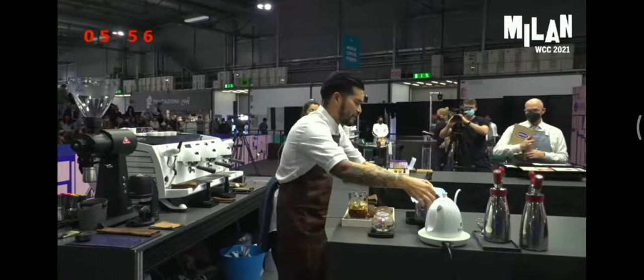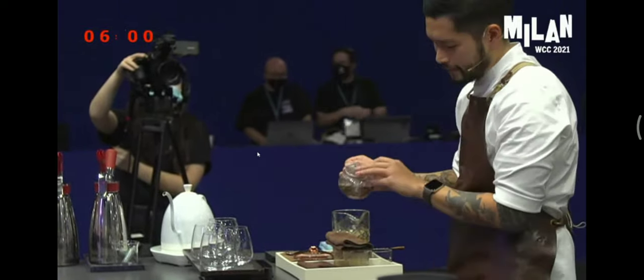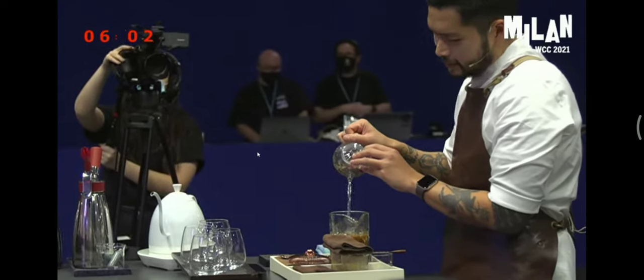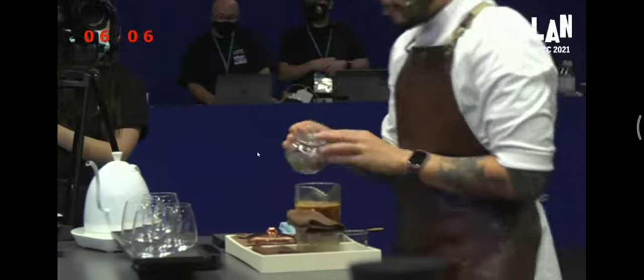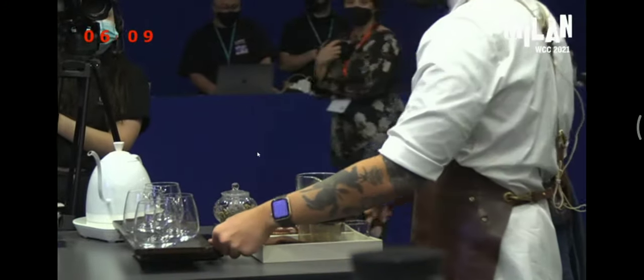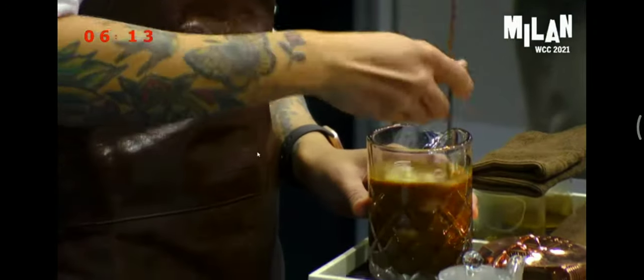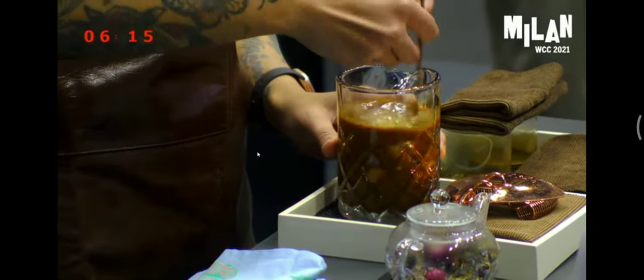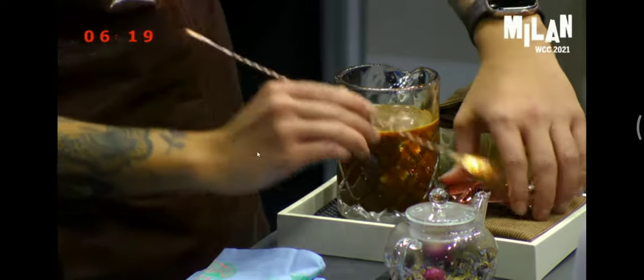All right, now we're going to build our drink. We're mixing the tea with the coffee. This will provide the liquid base for your signature beverage. 44 grams of liquid base inside each of your glasses. We will then top this with 20 grams of our inoculated espuma.